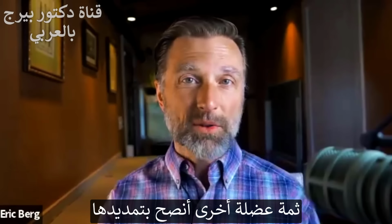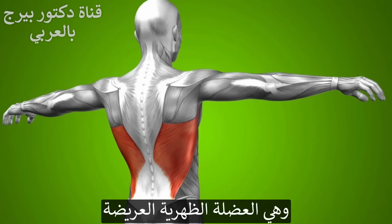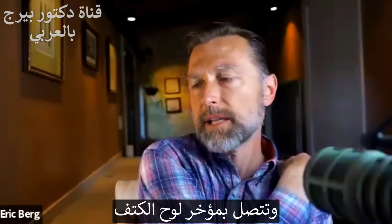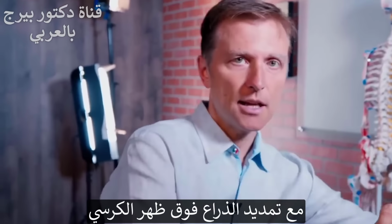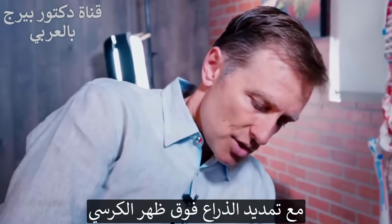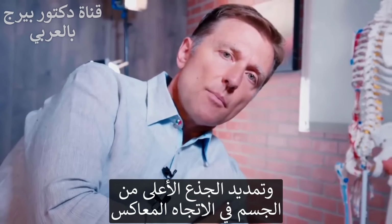Now, there's another muscle that I would recommend stretching. It's called the latissimus dorsi. These are muscles on top of the rib cage that attach to the back of your scapula. And the simple way to stretch it is to sit in the chair sideways and bring your arm over the back part of the chair, and then take your upper torso and stretch in the opposite direction.